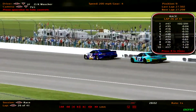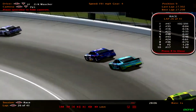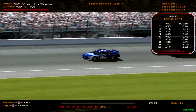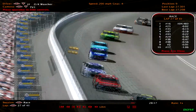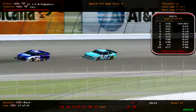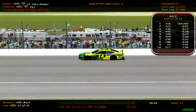We got Dylan Young. Oh wow, Chris Washer in ninth. Washer rolled off 40th, I believe. I accidentally said Dylan Young. Whoops. This is not Dylan, this is Chris Washer in the 2. He's back. And Nico Polyakov's in 10th. I think he rolled off 39th. All these drivers from way in the back are going up.